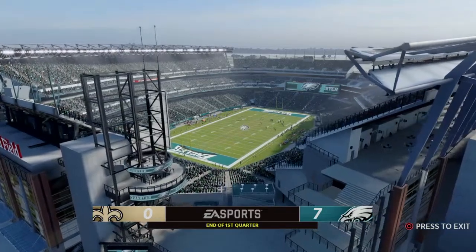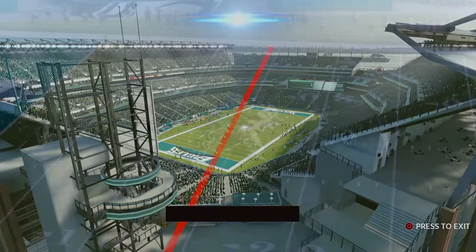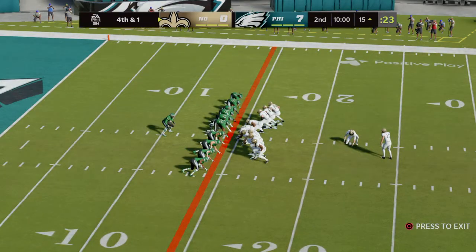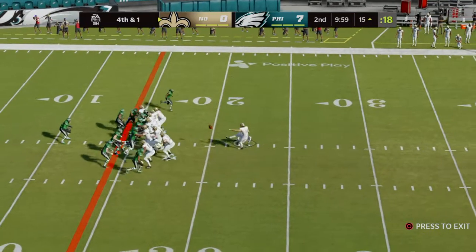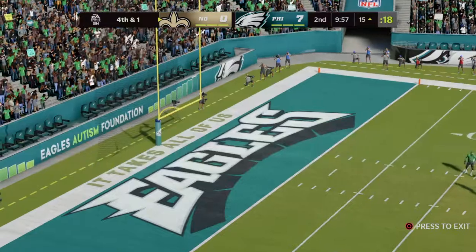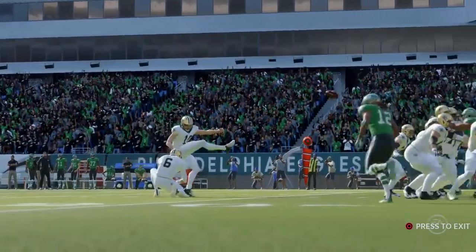The Saints with a football here to begin quarter number 2. As they've got it with 4th down and 1. And the first play will be a field goal try. Rohrwasser's kick is good. And they are on the board, but still trailing. It's 7-3.